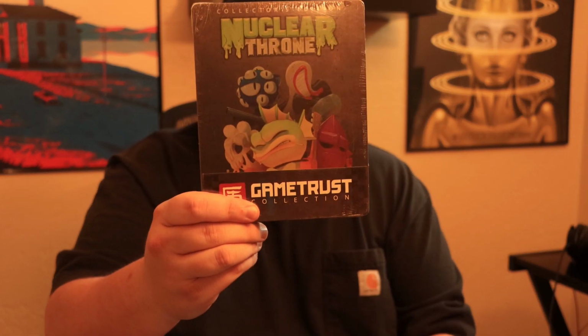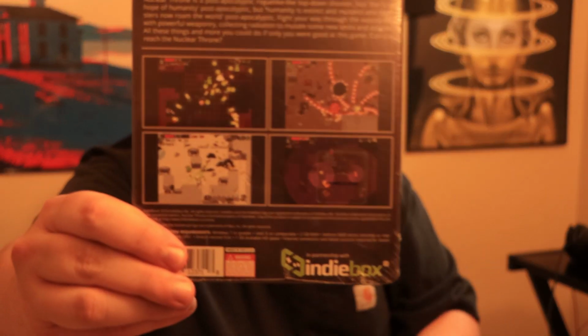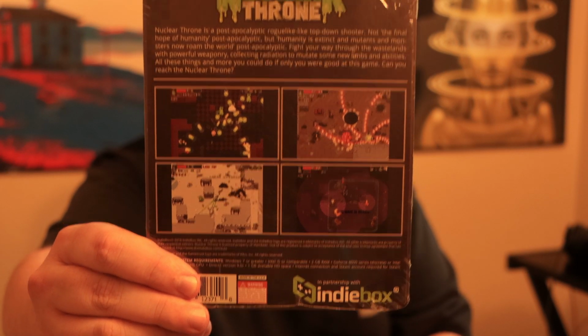A few more actually, the next two I'm unfamiliar with as well. The first one being Nuclear Throne. I have heard that it is, if I can get it to focus, kind of a bullet hell thing. Think Enter the Gungeon. You can kind of see it on the back there. Still sealed. Apparently the developer is not around anymore. It's in a cool steelbook, and apparently it's good. I've heard from a couple people now that I shared my haul with.